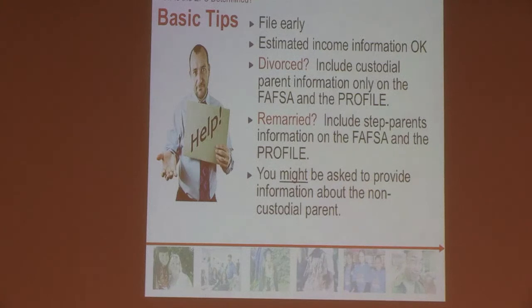For the CSS profile, the information of what we call the non-custodial parent is required. So the parent with whom the student does not live, their information will be required. On the FAFSA, that information is not required.